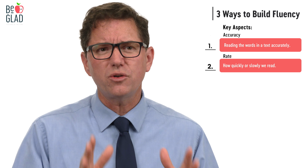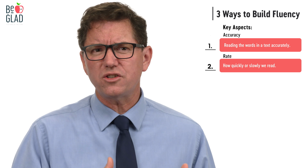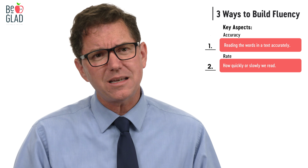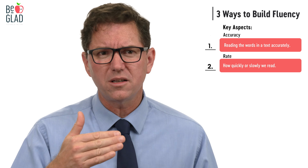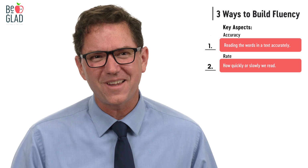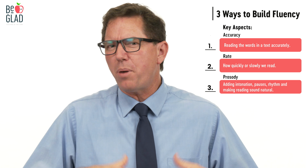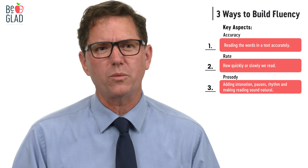Now, students should read at about the rate that they speak. We don't want students to rush through a text and read as quickly as they can. Similarly, we don't want them to read so slowly that they then can't understand what the text says. Prosody is adding in intonation, pauses, making the reading sound natural, just as we would when we're speaking.